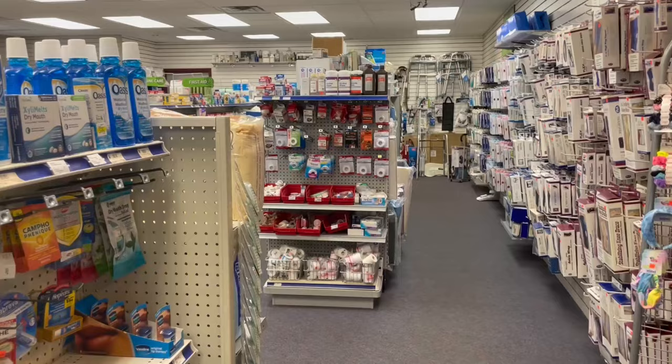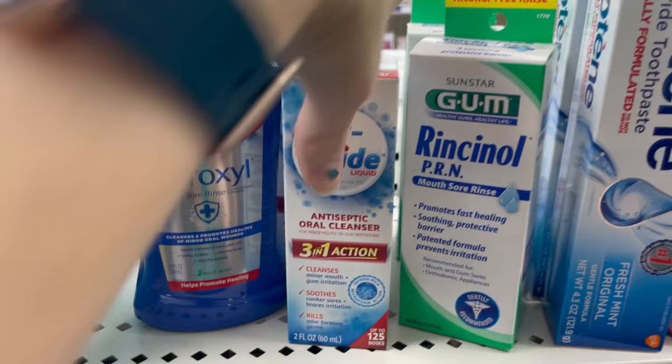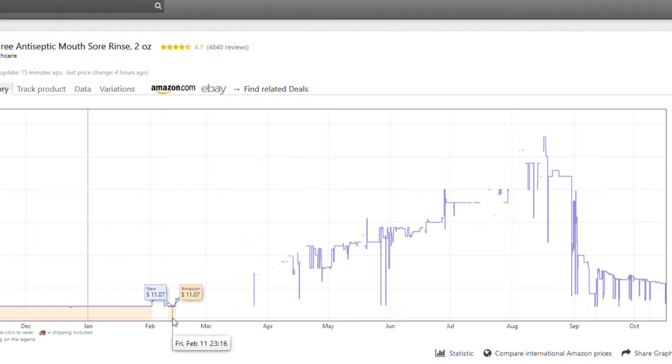I was about to leave empty-handed when I noticed these glyoxides, which at the time of filming were on the tail end of a shortage. In the earlier part of the year when they first went on shortage, I made my way around all the big national drugstores to clear them out. And I guess I just kind of forgot to check the independent drugstores.